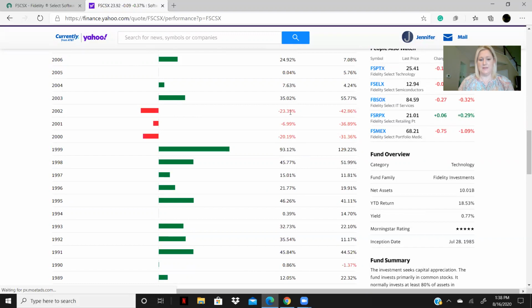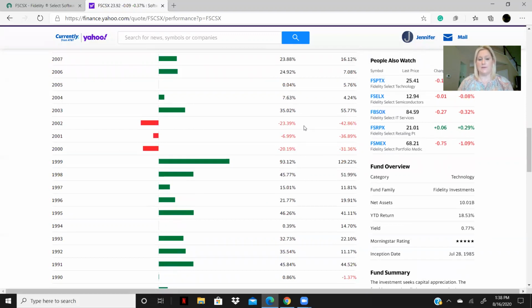So yes, it did lose, but it still didn't even come close to losing what the previous year's gain was. And then immediately the year after, it rebounded, it went up 35%. So that's one of the things I like to look at. I like to see how this fund is performing during those times.